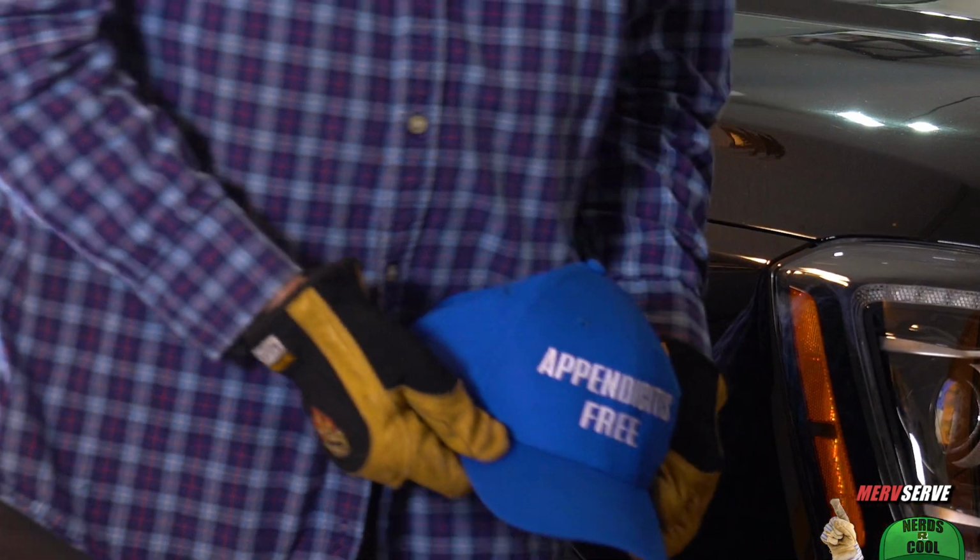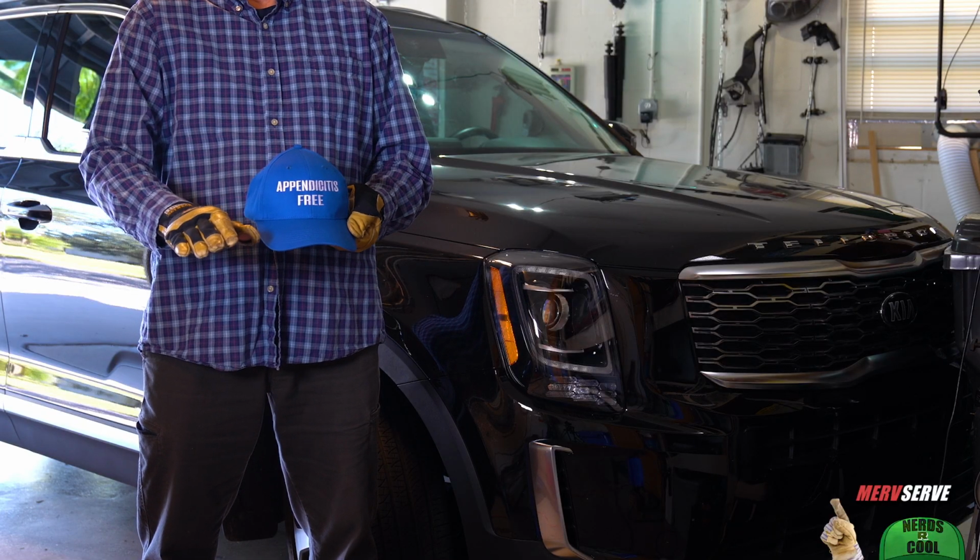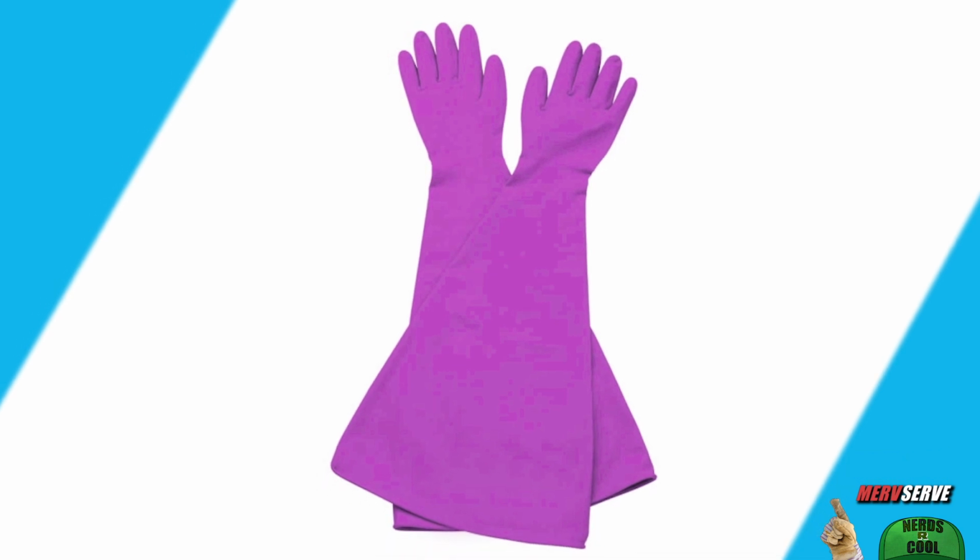Which, by the way, talking about slippery objects, I performed my own appendectomy with gloves similar to these, but don't you try it. Not for mortals.